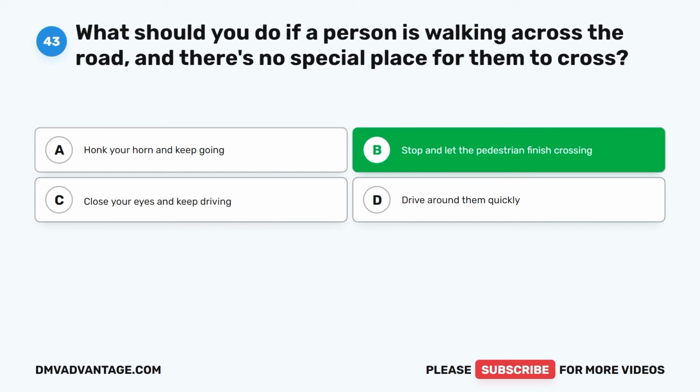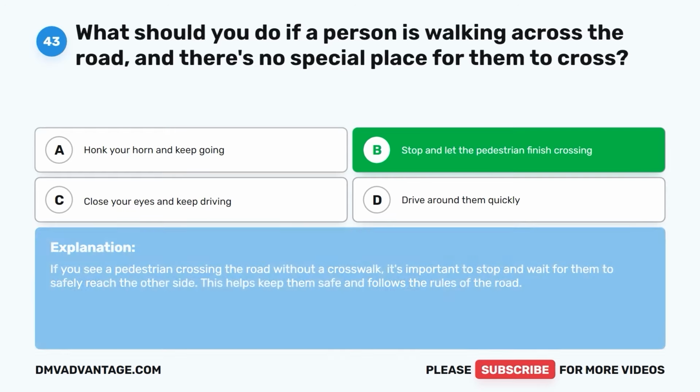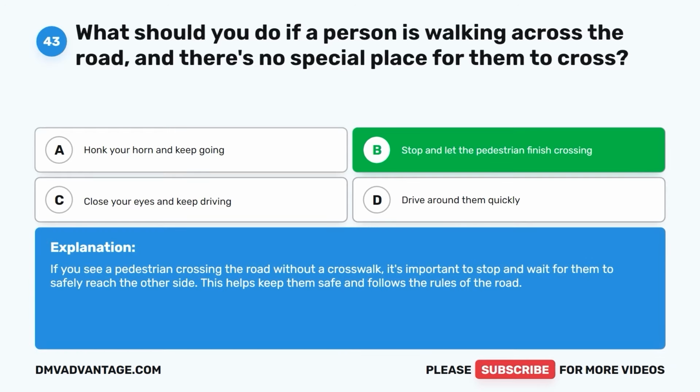The correct answer is B. Stop and let the pedestrian finish crossing. If you see a pedestrian crossing the road without a crosswalk, it's important to stop and wait for them to safely reach the other side. This helps keep them safe and follows the rules of the road.